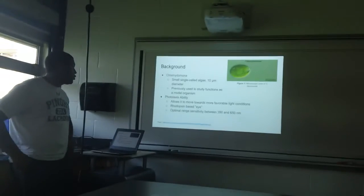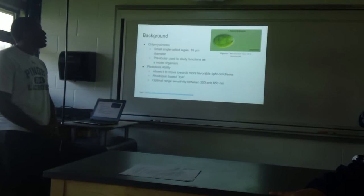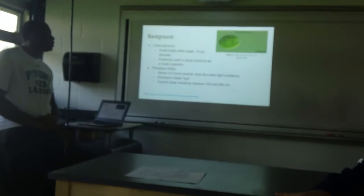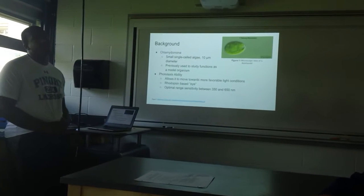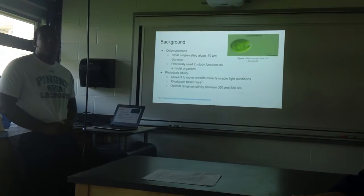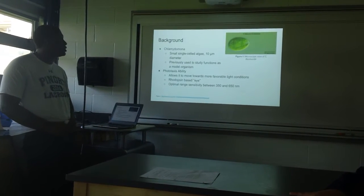So, a little background information for the 3D microscope. Something called an algae called Chlamydomonas. It is a small single-cell algae, approximately 10 micrometers in diameter, and it's what's called a model organism. So scientists study it a lot just to understand certain things about algae.